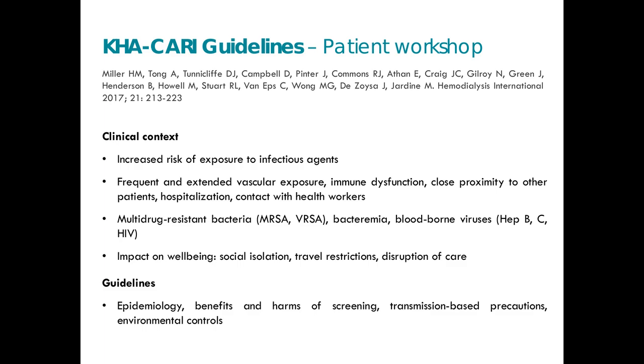Moving on now to the specific example that I talk about, the Kidney Health Australia, Caring for Australasians with Renal Impairment guidelines, which are evidence-based guidelines, the national guidelines in Australia. We conducted a patient workshop to identify patient and also family member perspectives on this topic.